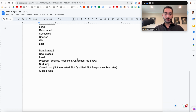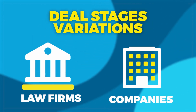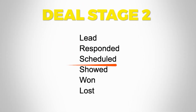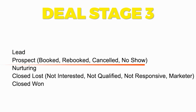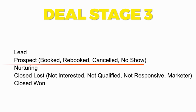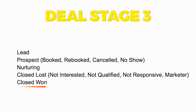So let's go through some other variations of these deal stages. Again, other things that I've seen from very top performing law firms, top performing companies. Another one, new lead or aka lead, responded, scheduled, showed, won, or lost. Another one that I've seen from very successful companies is lead. It could be different stages of prospects, booked, rebooked, canceled, or no shows if you want to get really granular. Nurturing, then you have closed, lost, and then last stage, again, usually one of those last stages is closed won.